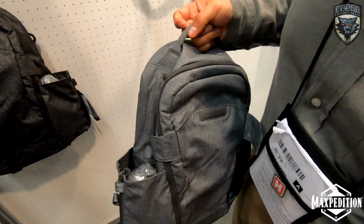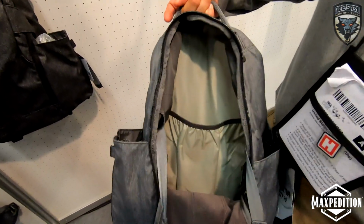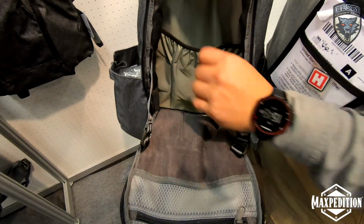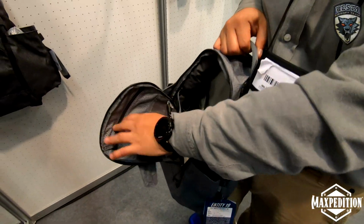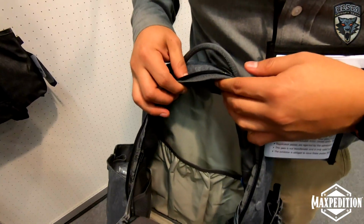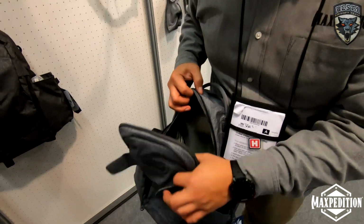Now the backpack has opening dual zippers, so you can open it this way. It does have this drawbridge string there, which you could unhook and release. So as you open it, it doesn't just fall out if it's weighted. They have a small pocket in there. You can put something small like a tablet, maybe a small laptop.